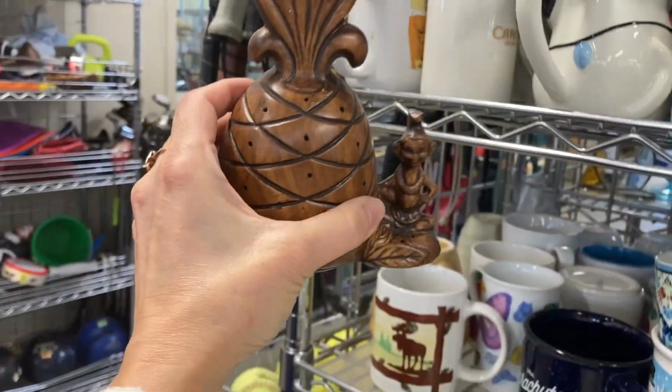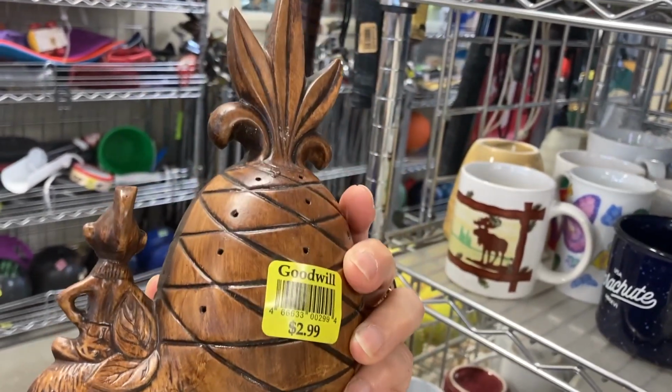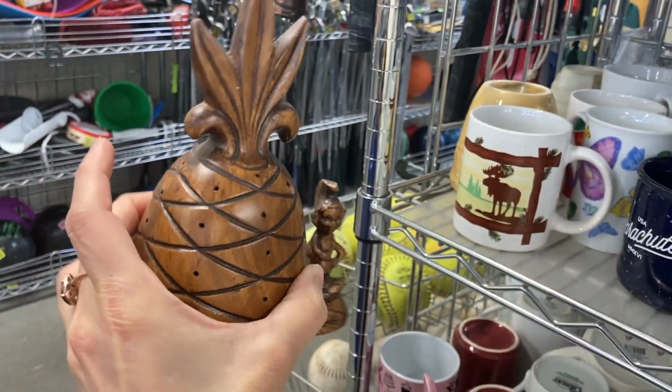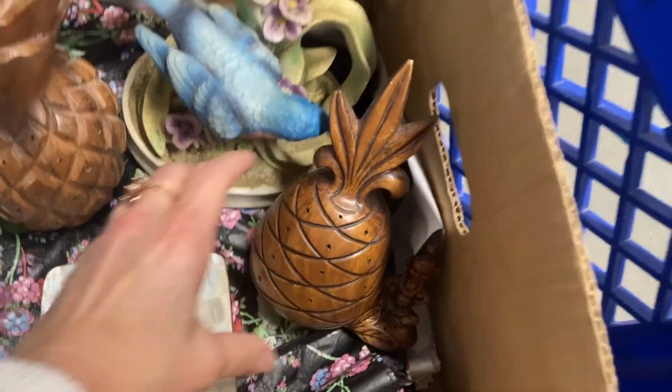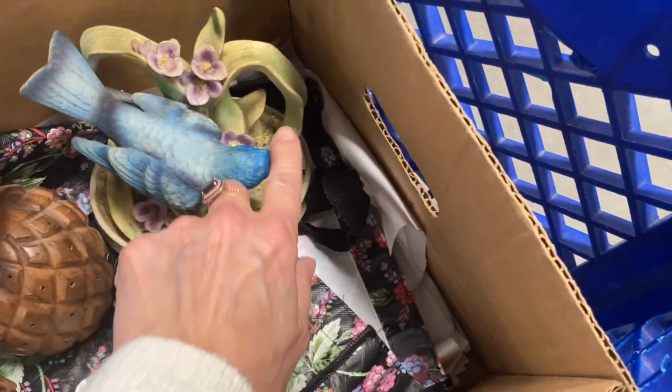This one happens to be ceramic, and the figure makes me think it might have originated in India. So I put it in my cart, but the ceramic one goes back on the shelf before too long. Oops, I almost got to watch that bird. So it's fine.